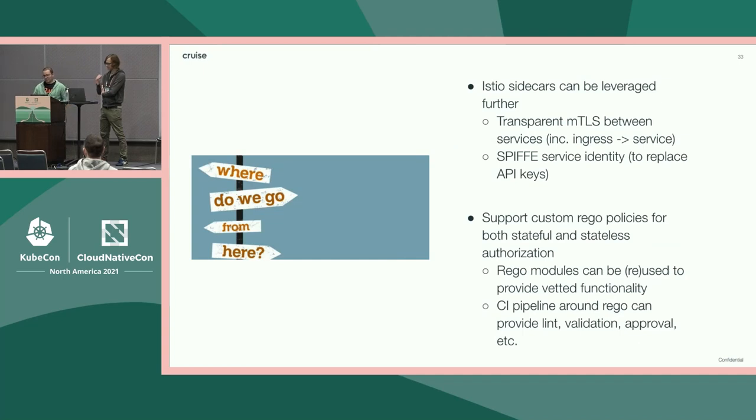So that's pretty cool, but there's more, right? There's more, that's the image I should have used. So there's more that we can do here. Because we have these Istio sidecars, we can actually do transparent MTLS between services, right? Why can we do that all of a sudden? Well, remember that those Istio proxy sidecars are doing both ingress and egress filtering for each service.